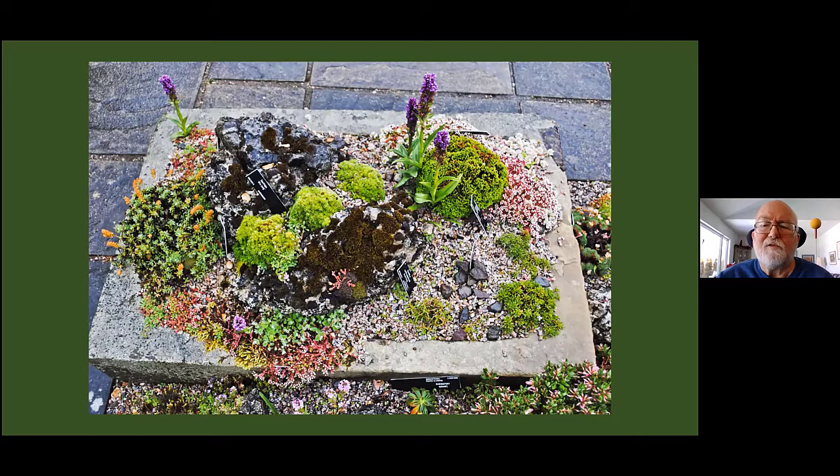A stone trough, this one is probably 1.5 feet wide by 3 feet long. And inside that space, you have this tiny little garden of alpine plants.